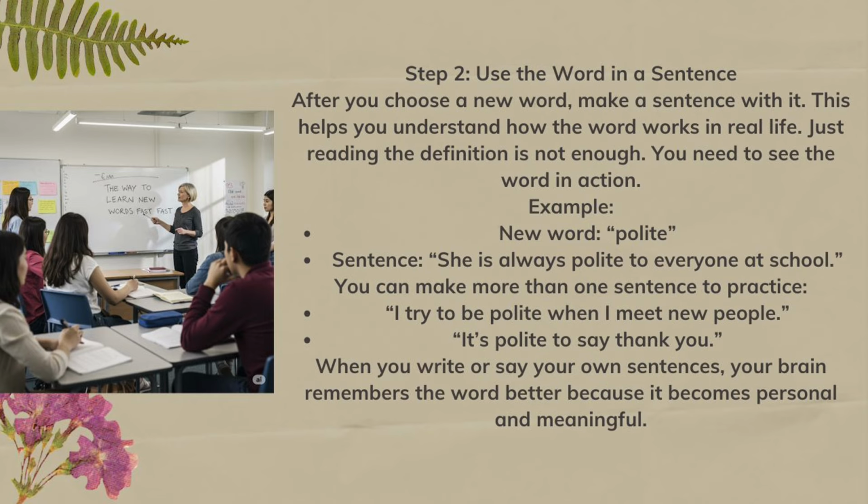Step 2. Use the word in a sentence. After you choose a new word, make a sentence with it. This helps you understand how the word works in real life. Just reading the definition is not enough. You need to see the word in action. Example: new word, polite. Sentence: She is always polite to everyone at school.